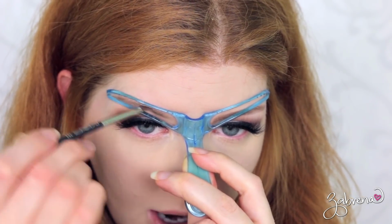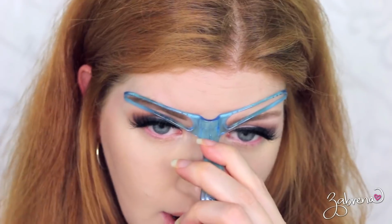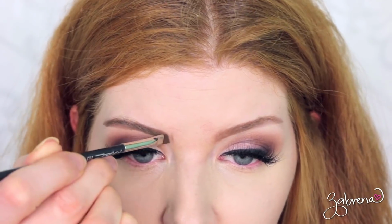I have no natural brows of my own. Thank goodness for brow powder, am I right? It fills in all the sparse areas perfectly. All right, let's see how this side turned out. This is not the same. We'll also fill in the front like we did the other one. This happens to me regardless of if I'm using a stencil or not.